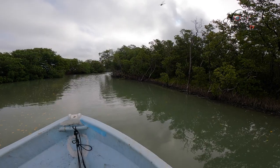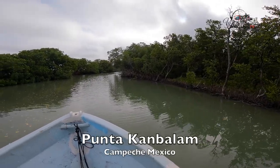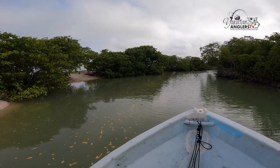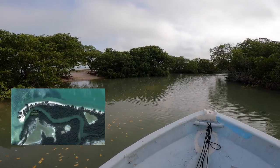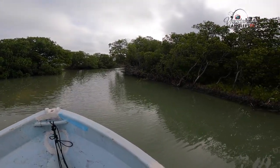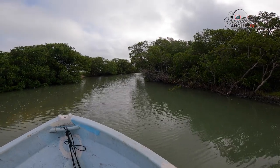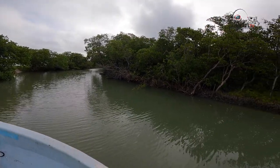Well, we've made our way to Punta Kanbalam. We're entering the canal that leads in off of the ocean. We're gonna work our way back into here. Tide's coming up, so this should be really good. Really, really hoping we get to see and catch some snook and some tarpon up in here. We're gonna give it our best shot for y'all. This is beautiful.